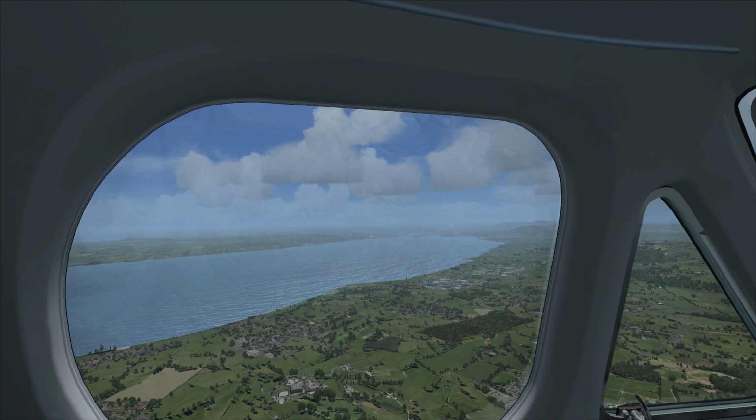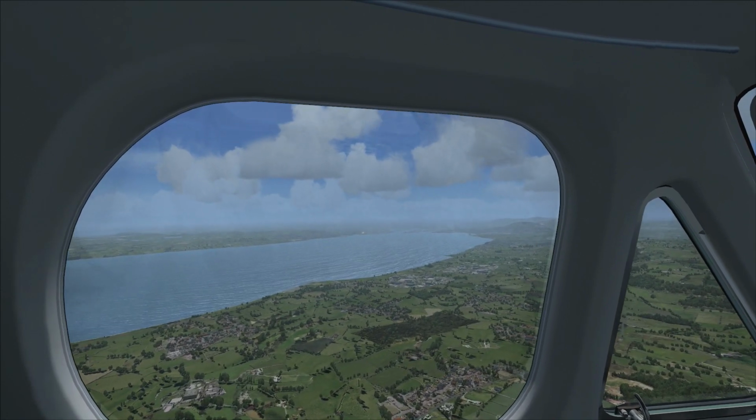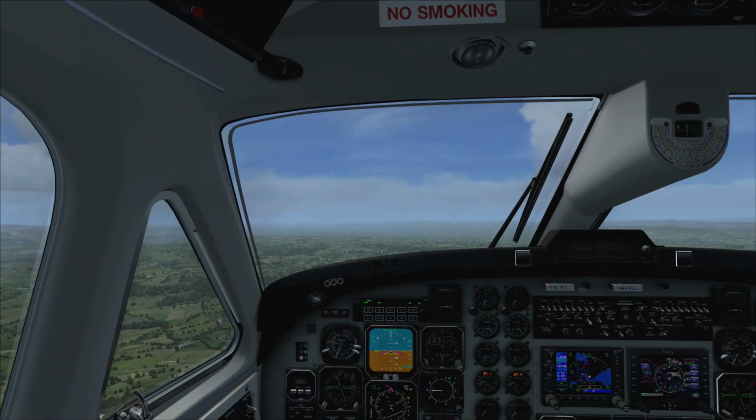Surface wind 255, 10 knots. It's still there. Cleared for takeoff. It's on approach, runway 25, it's too close.